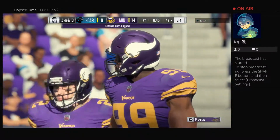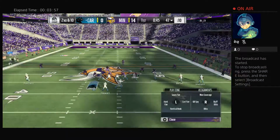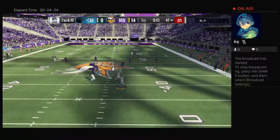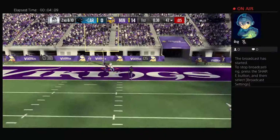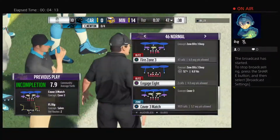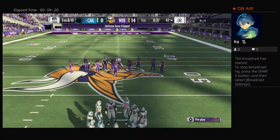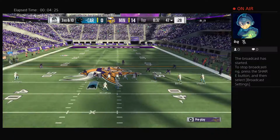So 2nd and 10 here. To throw again, Newton, airing it out for Olsen. And both guys were there, but it falls incomplete. They decided to take a shot right down the middle of the field, and really, they didn't give it as much time to develop, did they? They want to take that shot somewhere around the 15-yard mark. And the defense able to recover, bat it free.